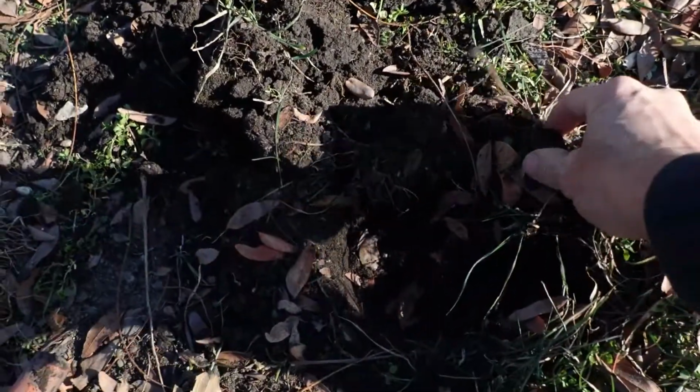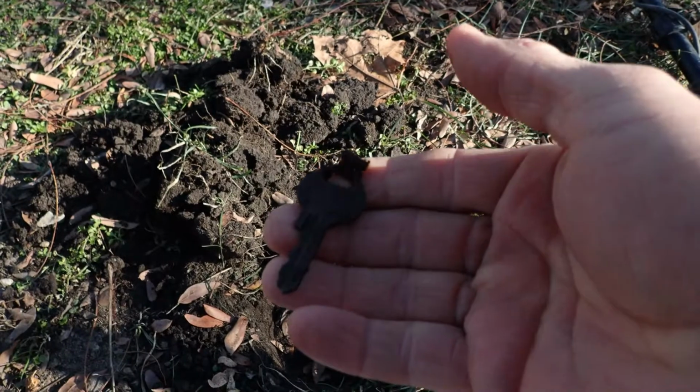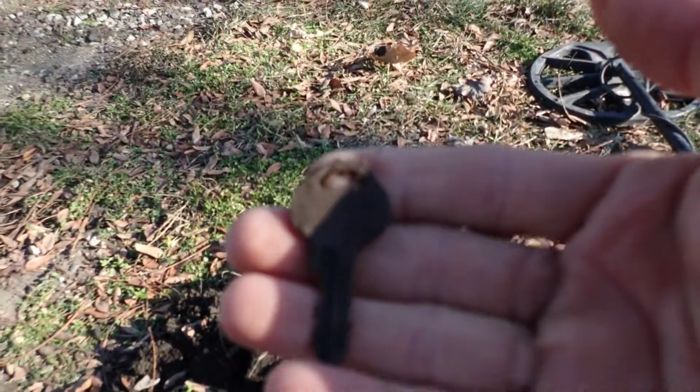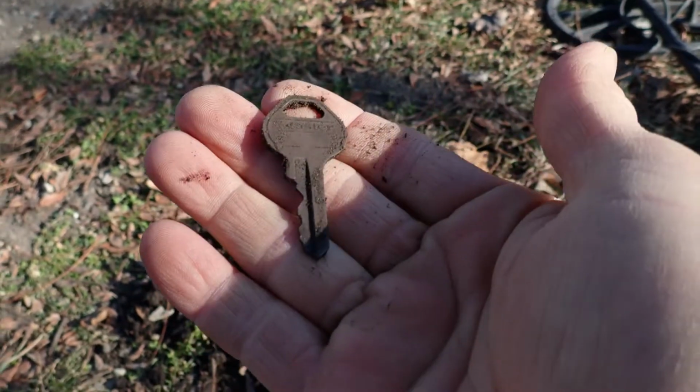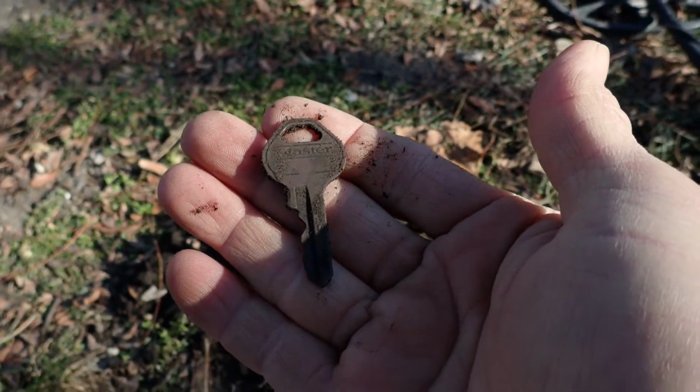Okay, people, so 21 solid, and it was an old key. It's a master key.